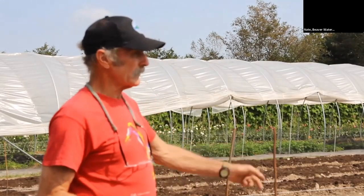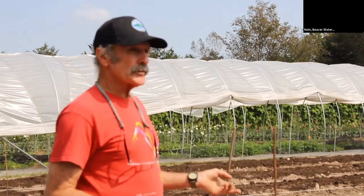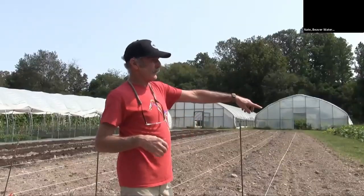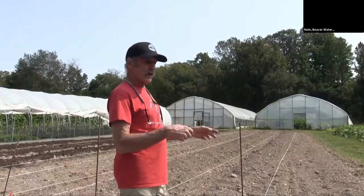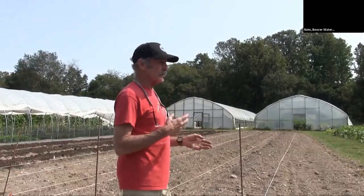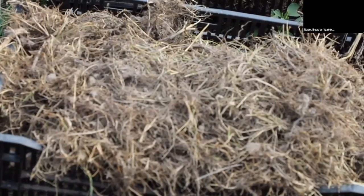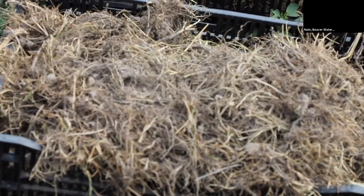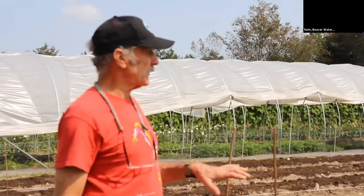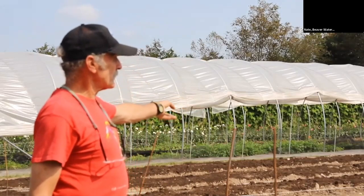So this was all tilled up late last week, and then on Thursday we came in here by hand and went through the whole area. In the paths, we were combing through it with rakes and garden forks, picking out sod roots. These baskets are full of sod roots that came out. Once that was done, we took out the sod where it was and started dressing the beds with compost.